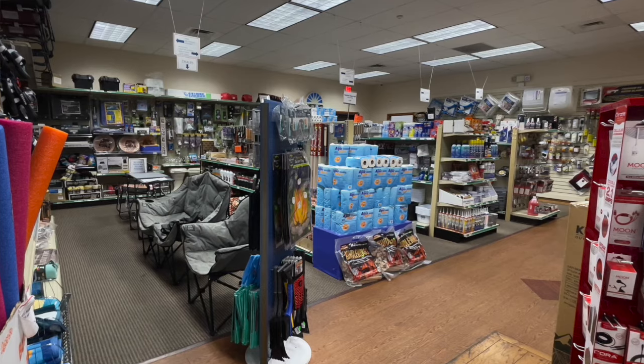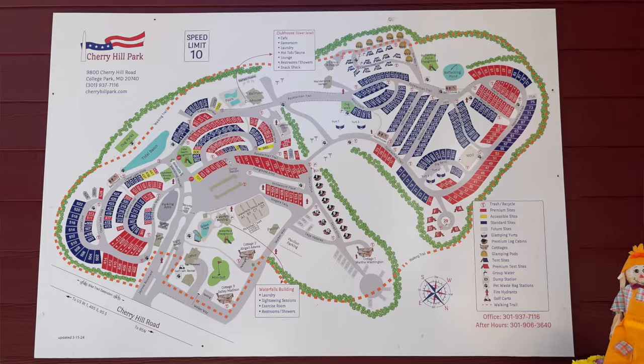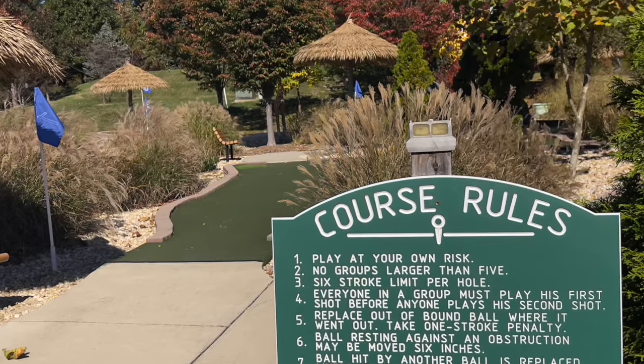But there's a big store with all kinds of stuff in there. There's like 2 villages. There's a big clubhouse on the other side of the park. There's a pool. There's an indoor jacuzzi. There's a splash pad over here for the kids. There's multiple playgrounds. There's miniature golf. This park is really, really cool. I mean, it has a small gym, multiple laundry rooms. You can just stay here without even leaving because the store is fully stocked.